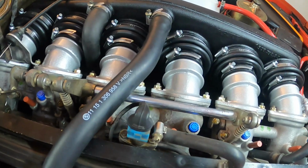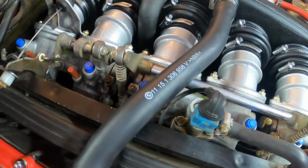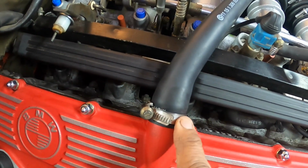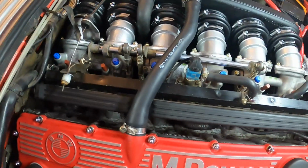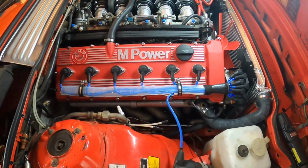Brand new valve cover breather hose from BMW. It's interesting too on these hoses, BMW are thoughtful. They actually put "motor" here so that you can't screw up exactly the direction of connecting it. What else, guys? Let me go around to the other side.